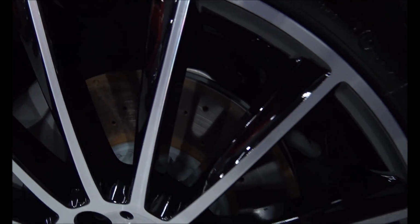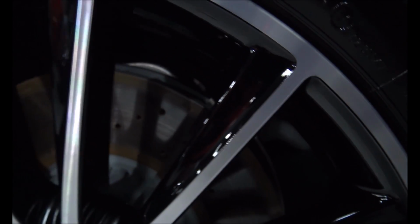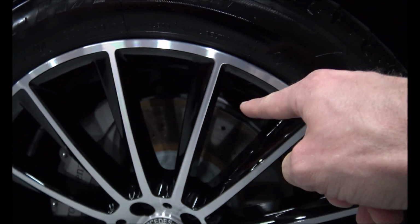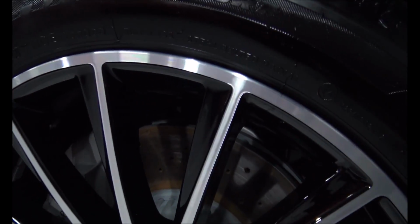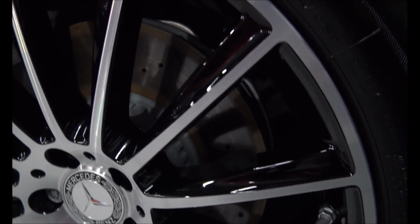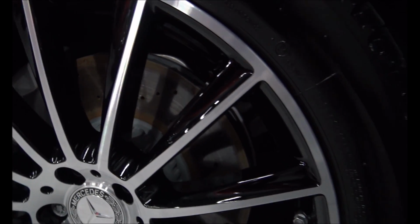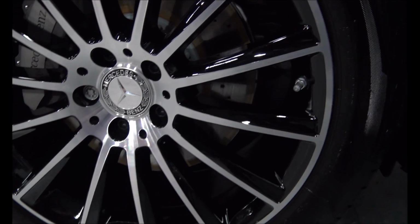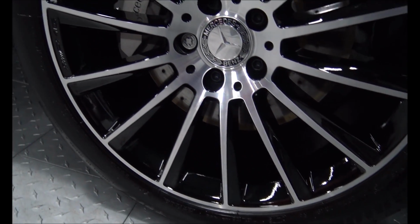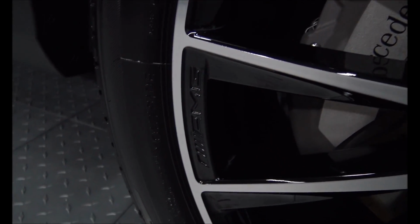You can see those drilled rotors there. Those are some big old rotors with a ventilated portion there in the middle to help with overheating and reduce brake fade. And that thing's got some stopping power there. I love the look of those wheels too, how they're painted black on the inside. It's got the AMG wheel upgrade.